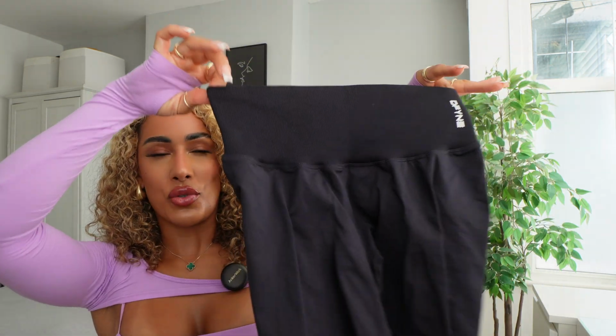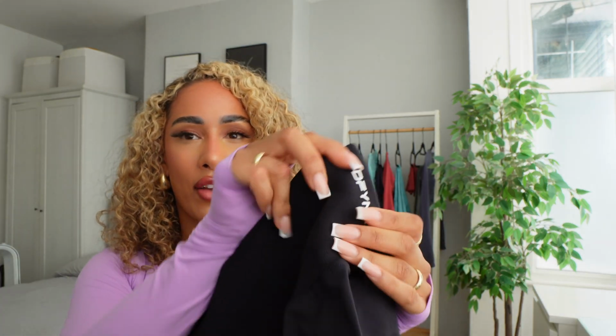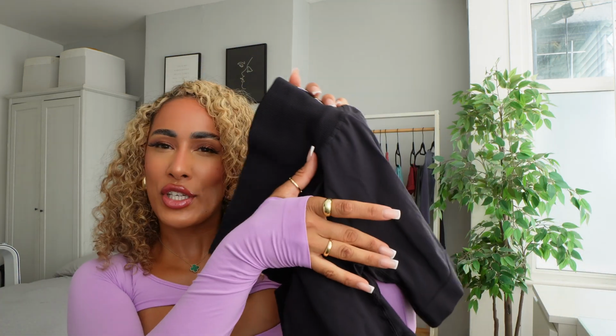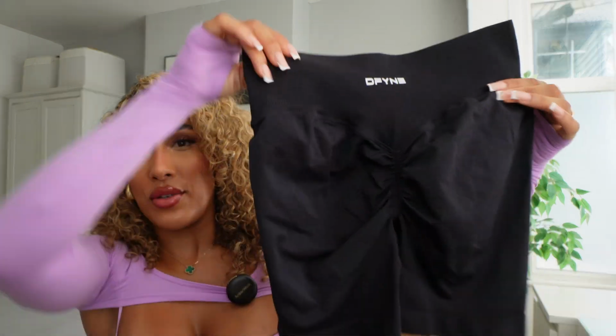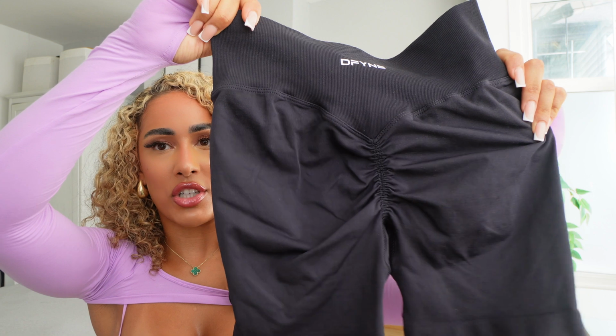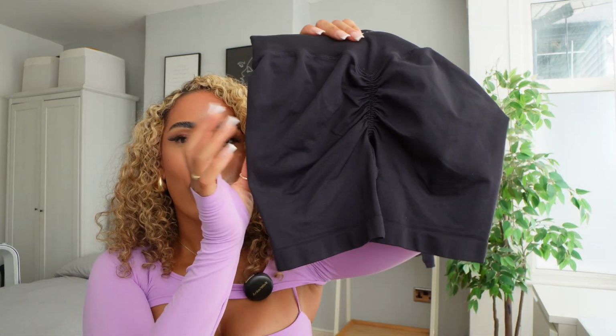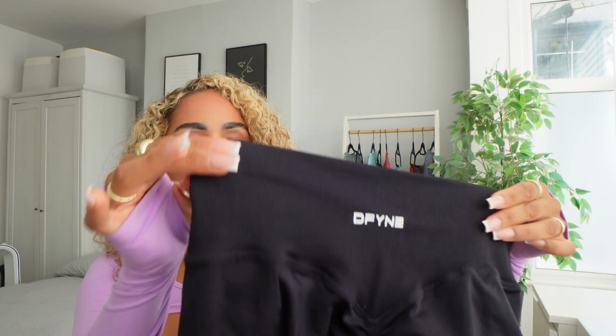So this is the shorts. You have the DFYNE logo on the left-hand side vertically, and then you have it on the back just above the butt scrunch. So the length of the waistband on these, I think I mentioned before, is about 4 inches. So they're actually the longest waistband, but the crotch to waistband material is a lot less, so it feels more flattering. Also, as you can see on the back, there is a scrunch in the middle, but there is no kind of change in texture or contouring or shaping or anything like that around the glutes. The leggings are pretty much the exact same fit and style as the shorts.